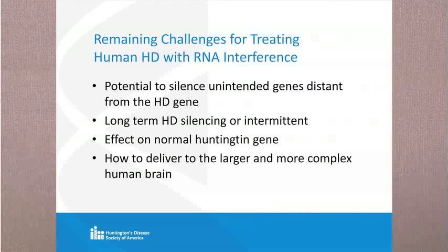And there really is a lot unknown about how often you would have to do this, and how much you have to reduce the mutant Huntingtin to have a clinically significant benefit. Would this be something that you could do in a preventive fashion in individuals prior to the onset of disease to delay the onset of disease? And then there's also the bigger issue that many of these studies, while they do reduce the mutant Huntingtin, also seem to have some effect on the wild type or normal Huntingtin protein.